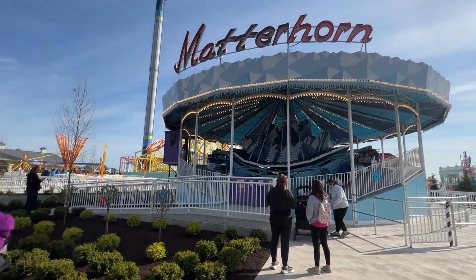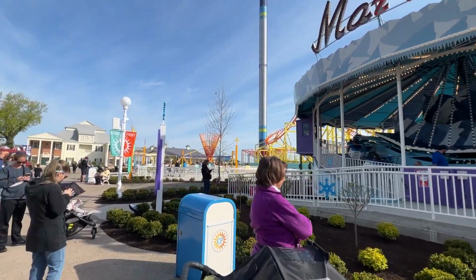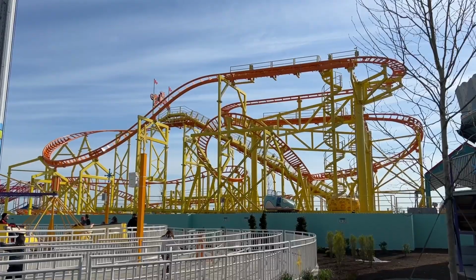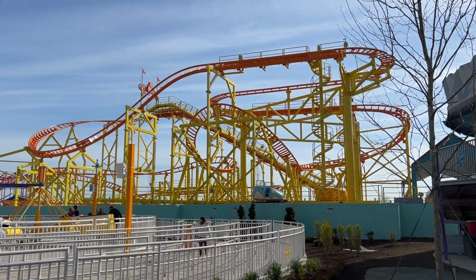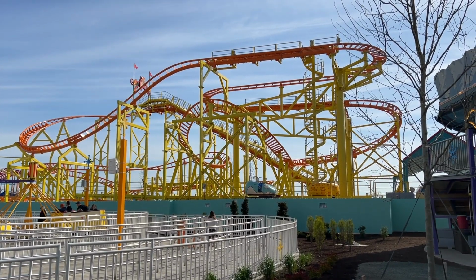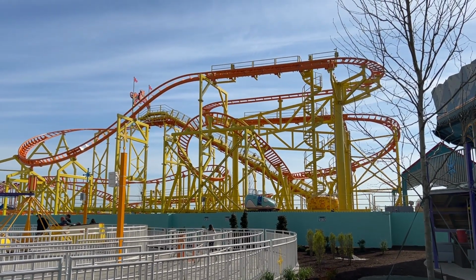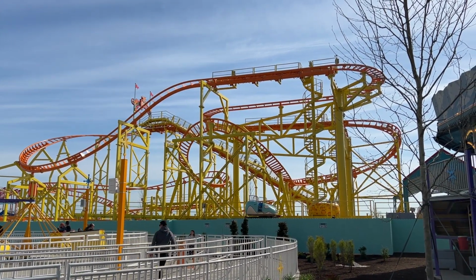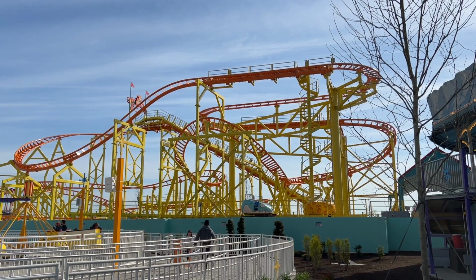This is the new location for Matterhorn, right in front of Wild Mouse. Look at that. Wow. This is a pretty good shot of Wild Mouse. Honestly, looks like a pretty fun ride, I will admit. I am excited to ride this. Maybe not as excited as I should be for a new Cedar Point roller coaster, but still.